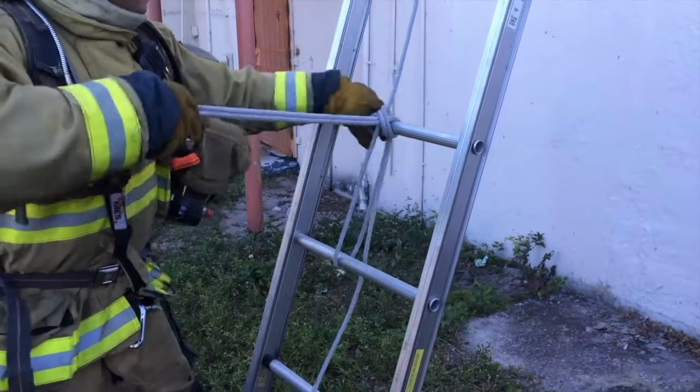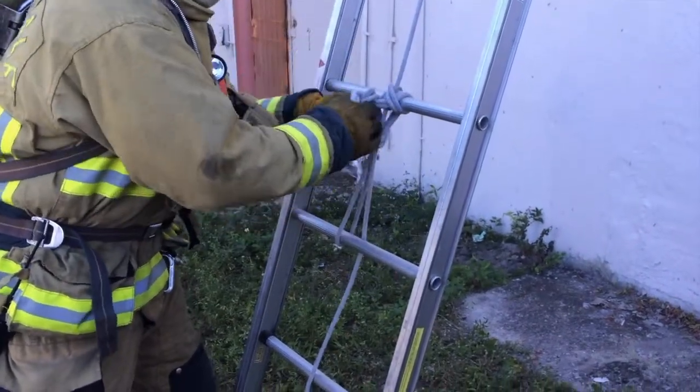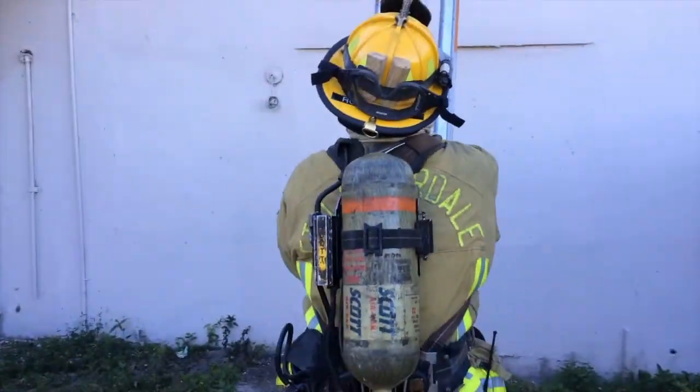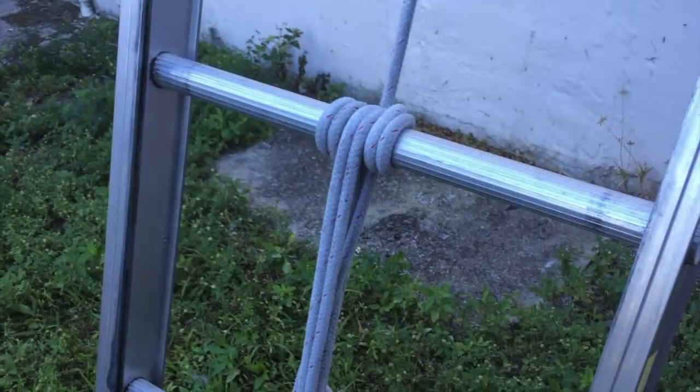There you go. If you only raise the ladder by 1 or 2 rungs and cannot tie it off, ensure that the halyard is not in the way while ascending or descending.